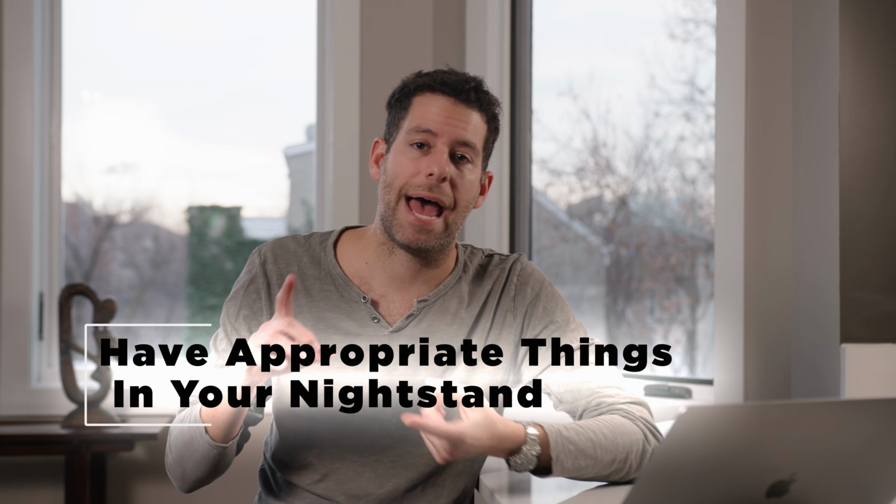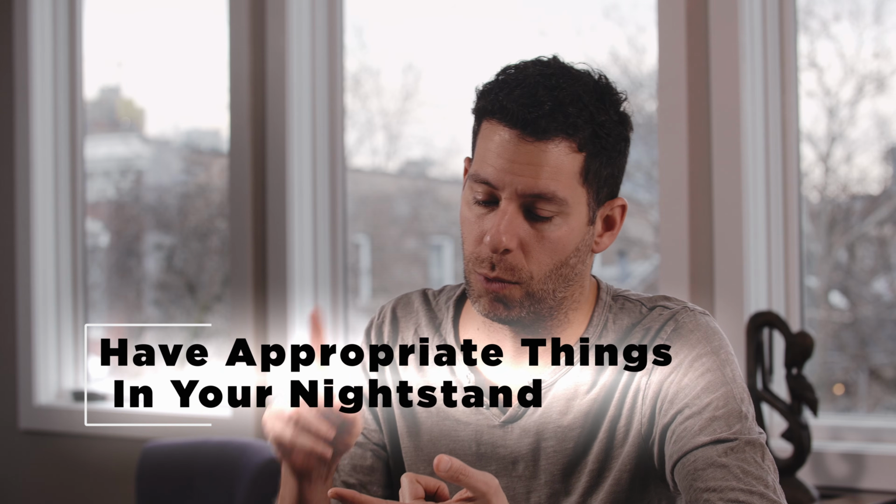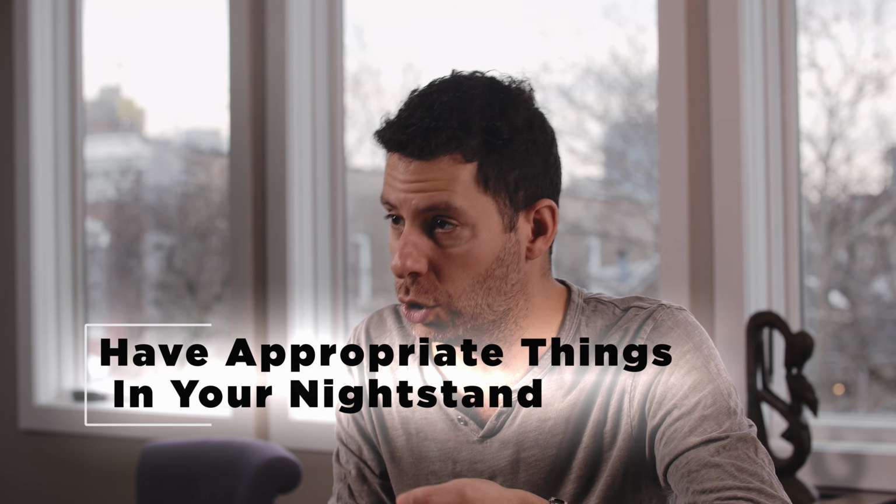Get one and have the appropriate things inside the drawers, because if you're going to get intimate, you're going to want condoms, you may want lube. You want those things there, easily accessible. And to make this even nicer, if you have a bed that's in the center of the room, which it should be anyway, on each side you can put the same nightstand, and it's going to look really nice.